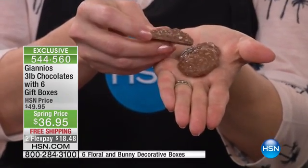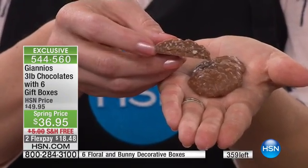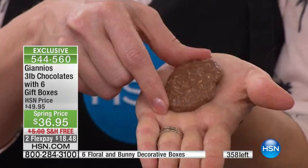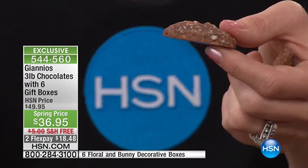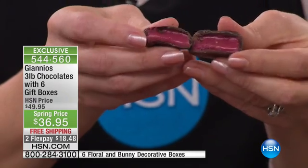My mom actually, because they're individually wrapped and individually labeled, goes through every tin of Giannis that I get, and she takes all the coconut. She's a coconut lover, but you can see how big it is. It's almost the size of the palm of my hand. And when you bite into it, look how much dried coconut you're getting there. And then this one I love, because this one is our raspberry. And by the way, our fruit flavors, we have a cherry and a raspberry.